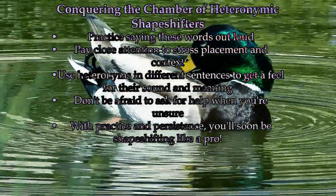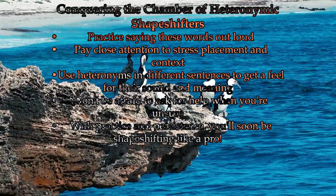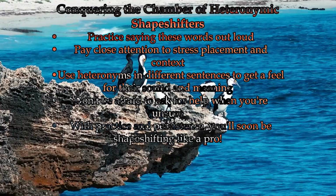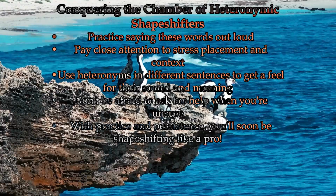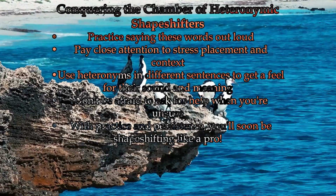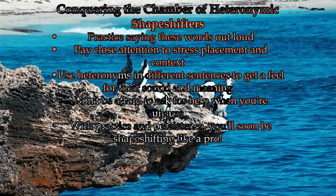To conquer the chamber of heteronymic shapeshifters, you must practice saying these words out loud, paying close attention to stress placement and context. Use heteronyms in different sentences to get a feel for their sound and meaning, and don't be afraid to ask for help when you're unsure. With practice and persistence, you'll soon be shapeshifting along with the best of them.